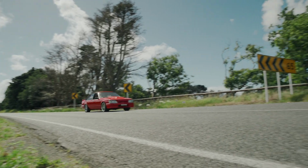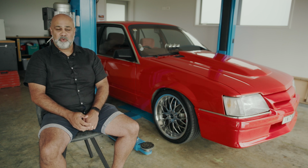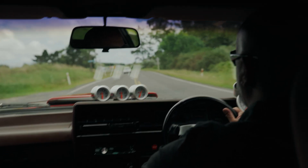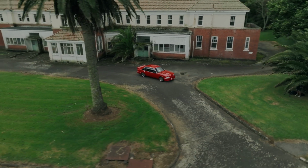The sound definitely turns heads. Everywhere you go, people are just hanging out their cars, giving you the thumbs up. Why it sounds like that, I don't know, just happens to be the right pipes, the right everything for it. That just sounds really good. And Sachin's constantly reminded of how much these Aussie legends are loved on this side of the ditch.